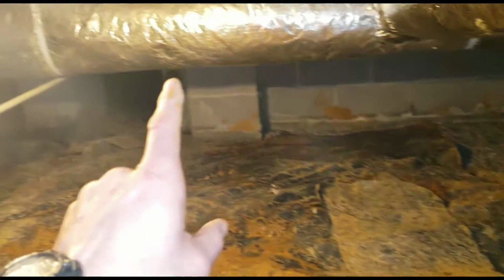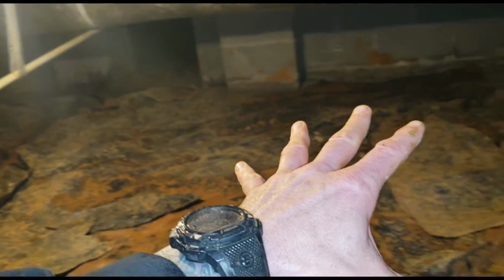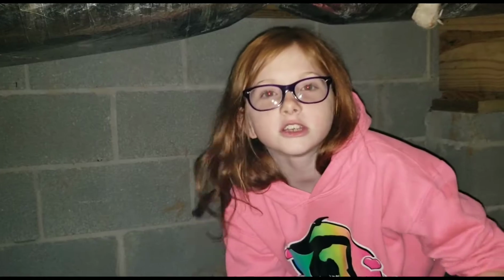All right, now that we've gotten the lid back on our basin, let's go ahead and start going around this foundation of this crawl space and taking a look at this French drain line that we've got all the way around this inside perimeter.